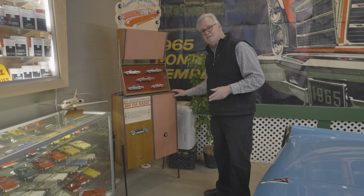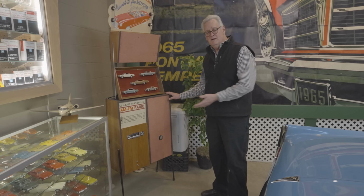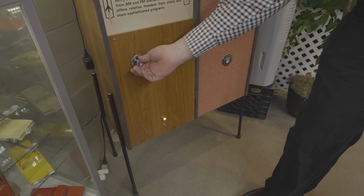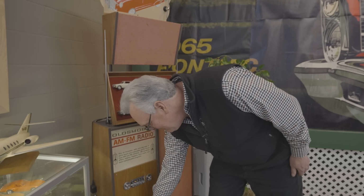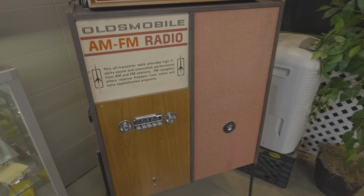And they'd say, "Now, Mr. Jones, you'd like a radio in your car, right?" And Mr. Jones would walk over here and he'd say, "Let me demonstrate it for you." And he'd flip the switch like this, turn the radio on. See how great that sounds? Imagine that in your car. And Mr. Jones, of course, would inevitably buy the radio. So that's how radios were marketed back in the day.